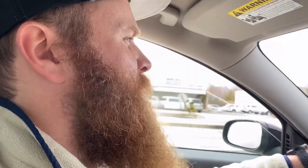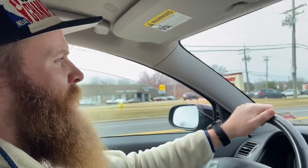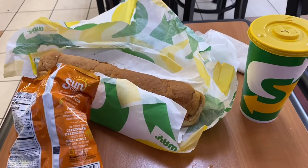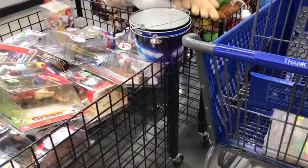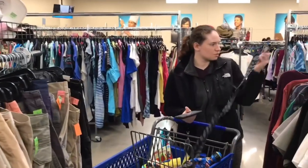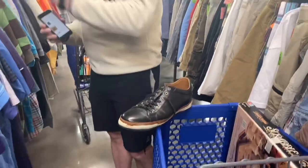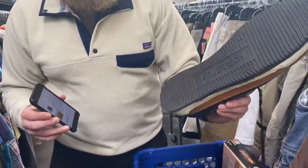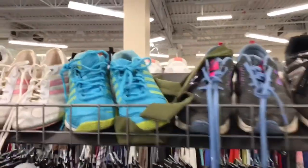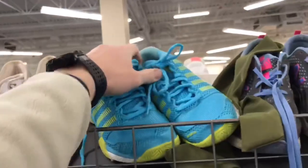All right, so next stop we're heading into Goodwill. So we'll see if we can get anything there. There's usually decent stuff. Nice, they have shoes. Allen Edmonds. They have a custom sole, so I don't know if I want to get them. These shoes right here, I don't know why people donate them and why the workers put these out, but that sole is gone.